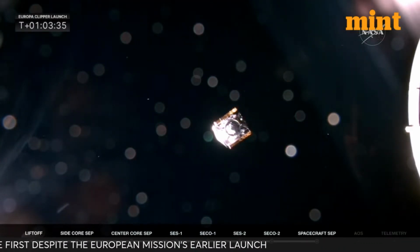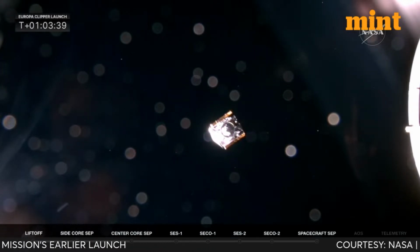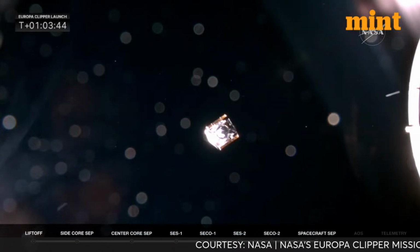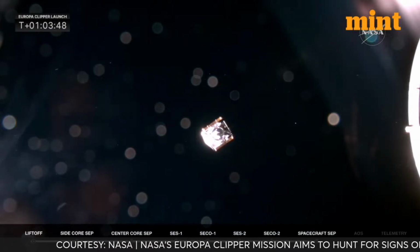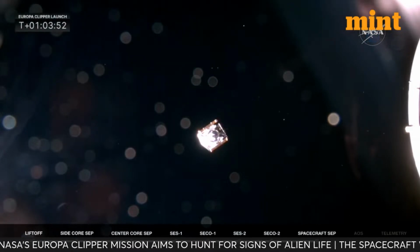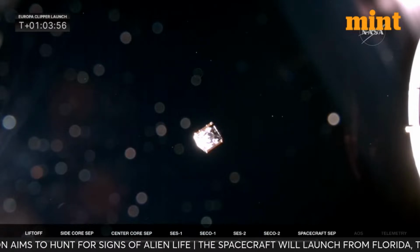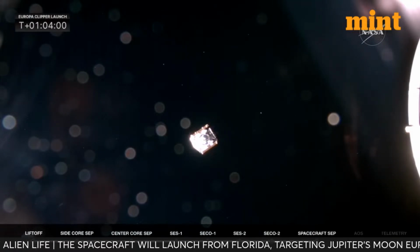You can see the second stage and the spacecraft just hit orbital sunrise, fully illuminated by the sun coming over the Earth. And as you just heard the flight director say, they are now going to be monitoring for an acquisition of signal. Yes, this will be the first time we get information from the spacecraft. Looking forward to that.